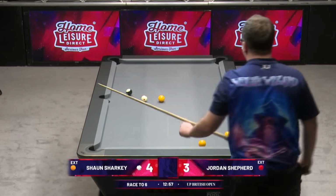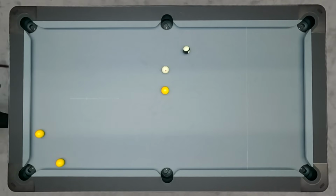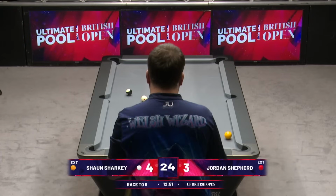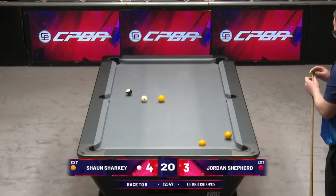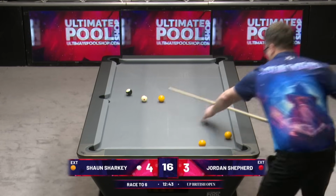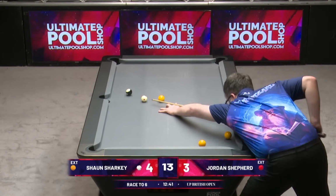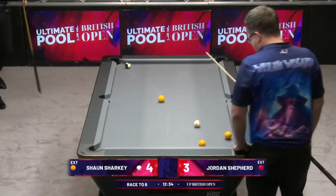Oh, Jordan. Another bad bump. Does he have to play the double, or can he? Well, he can get the cut. If he hits this right, the cue ball should just snip into the jaw of the middle bag. You've got to be careful it doesn't bang into this bottom right-hand corner. He's overcut it. Wowee. Oh dear.